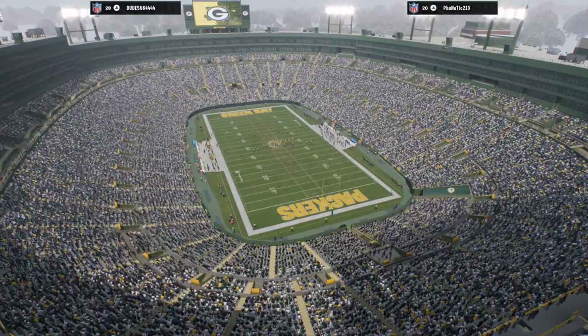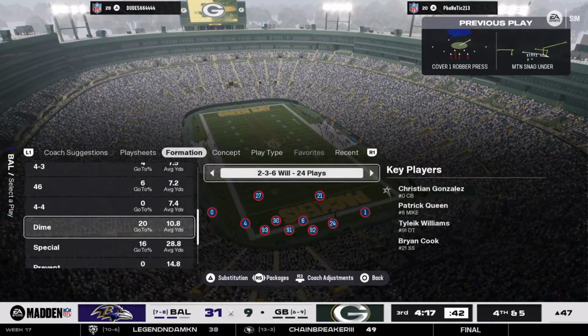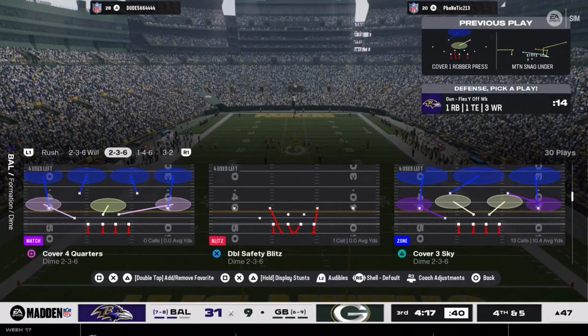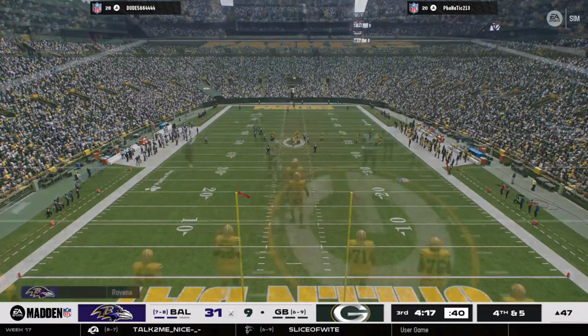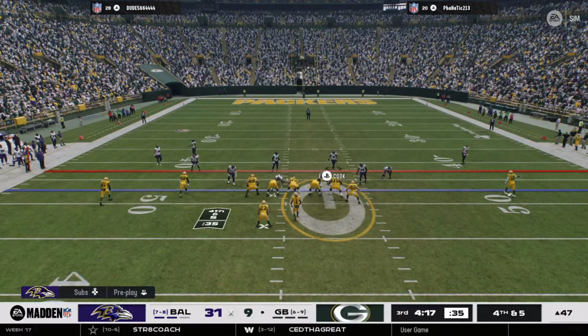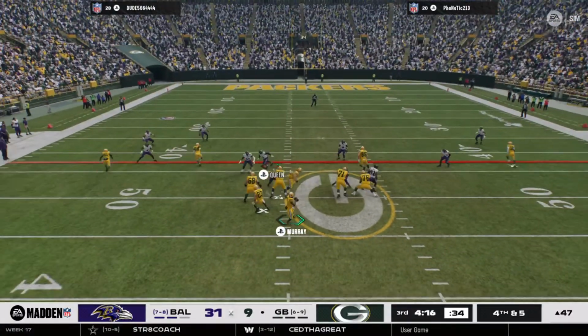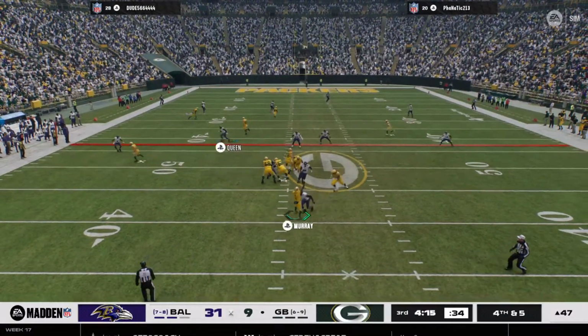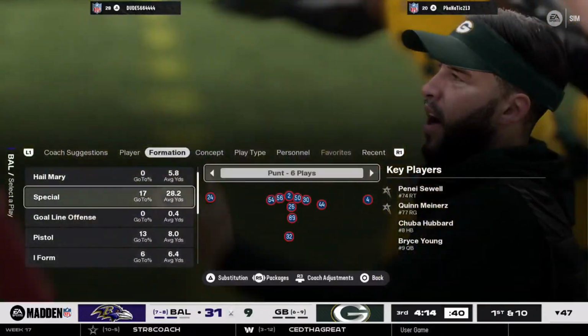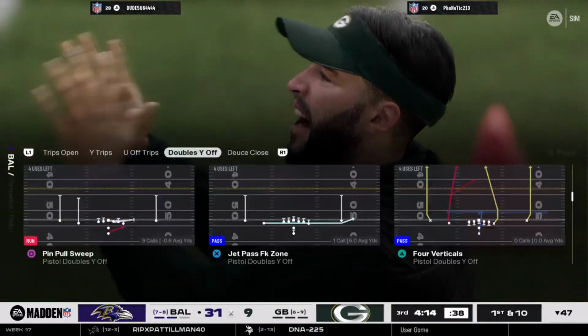Now the Ravens are going to use the first of their timeouts, as that'll leave them with just 2 to use the rest of the way. All right, looks like this is the moment they're going to make their comeback push. They're going for it on 4th. They snap it to Murray. And they'll turn it over on downs as that pass comes up empty and off the field they go.